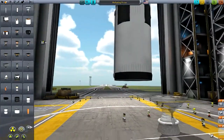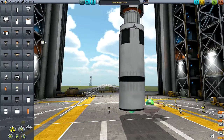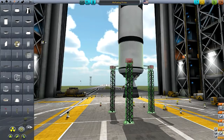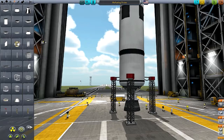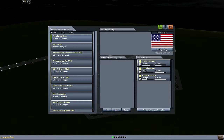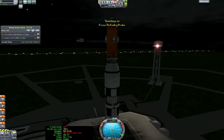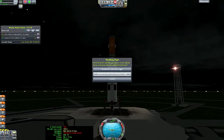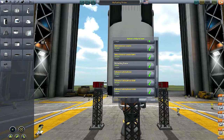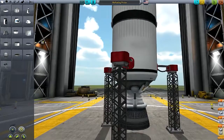Oh. Try this again. Okay. Oops, didn't want to hit that button. My little camera thing is right up in that same corner. Autosave ship. Launch. I think I saved it. Nope, that's not the one. Oh. Let's see here. Refueling probe. There we are.